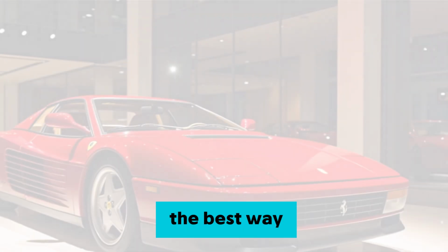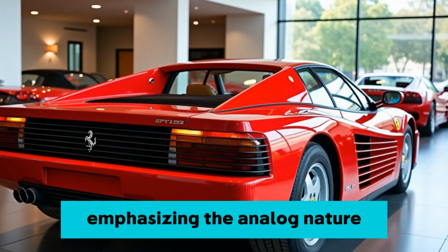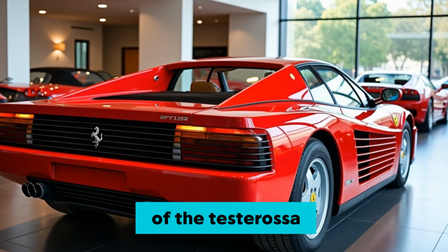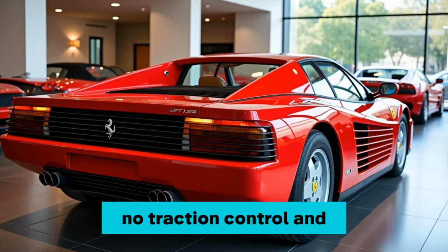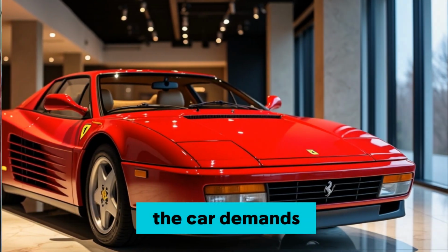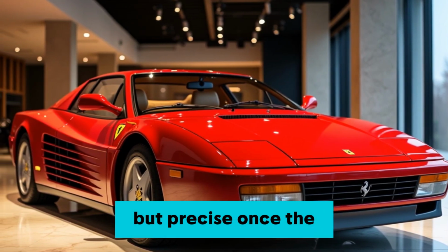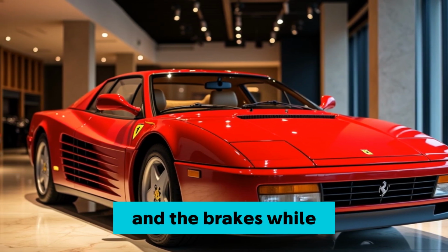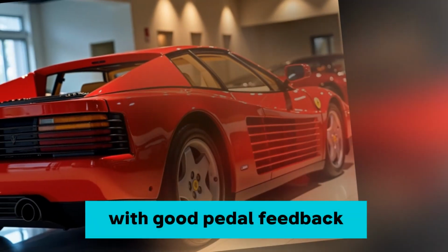Driving experience. Analog in the best way. The review transitions into the driving experience, emphasizing the analog nature of the Testarossa. Unlike modern Ferraris, there are no electronic aids, no traction control, and no paddle shifters. The reviewer notes that the car demands respect from the driver. Steering is heavy at low speeds but precise once the car is moving, and the brakes, while dated by modern standards, provide decent stopping power with good pedal feedback.